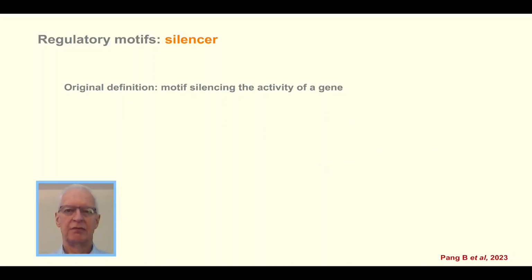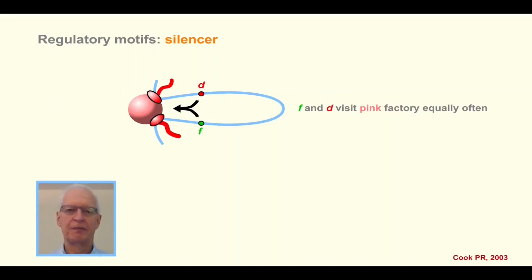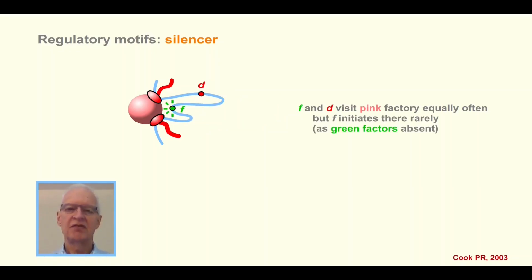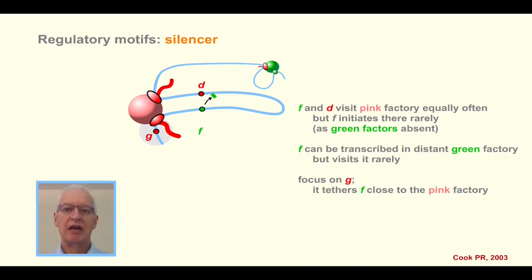Now to a silencer. The first one turned out to be a tRNA promoter. Of course, we now know that tRNAs are transcribed in polymerase III factories. So F and D are tethered equally far from that pink factory. But if F visits the factory, it's unlikely to initiate there because green factors are missing. It would like to get across to that green factory, but it can't. If we focus on G, we would say it's tethering F close to the pink factory and so silencing it by preventing it from getting across. It's again just a promoter.